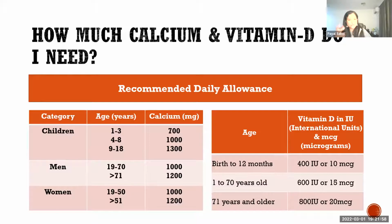So consume foods, which we are going to talk about later too, the sources of calcium. Consume foods that would give you calcium for up to 1,000 milligrams. And then you can get away with a supplement of 200 or 250 milligrams to make sure that you're getting a total of 1,000 to 1,200 milligrams per day.